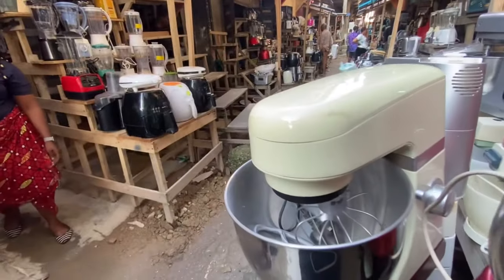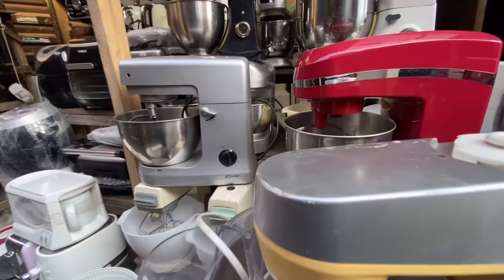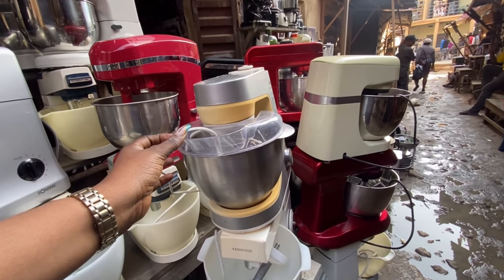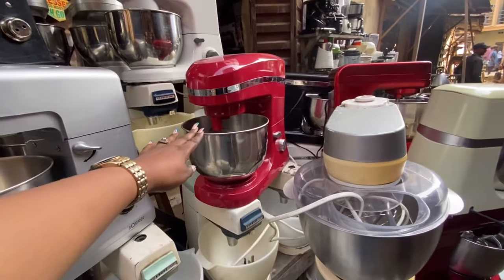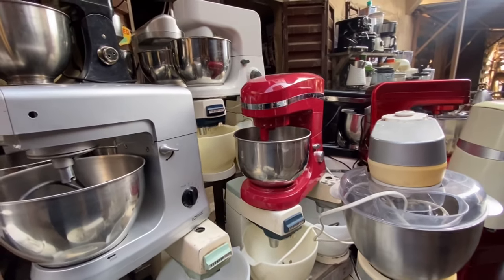These ones are bigger ones. Let me show you guys. This place is stand mixer major. So this one is how much? 32,000. How many liters is this? This one is 5 liters. How much?